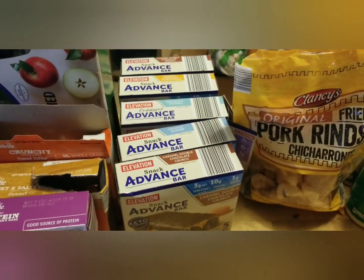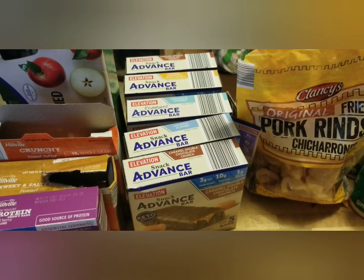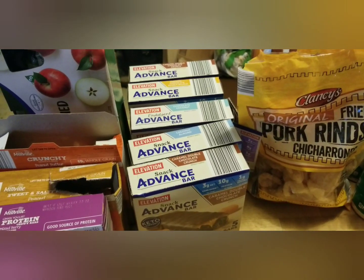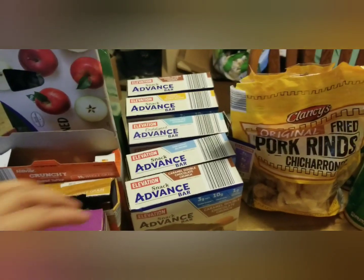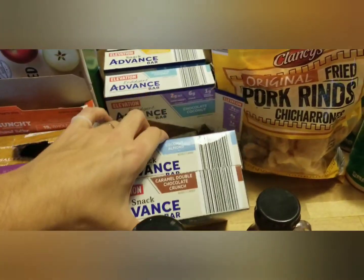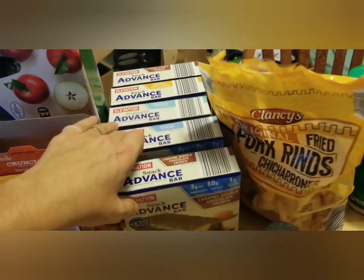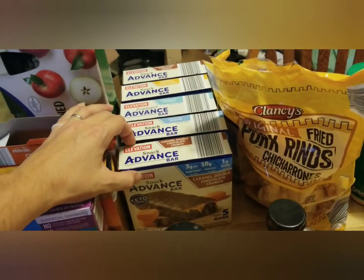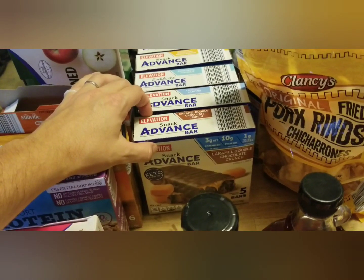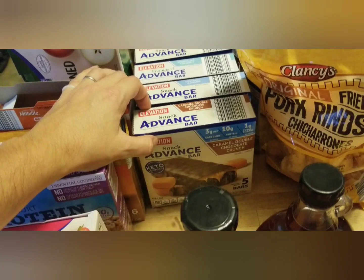I went hog wild on these. These are my favorite candy bar alternative, dessert alternative. They're these elevation bars. They all have just like 2 or 3 net carbs per bar. You got to watch, because some of the ingredients in them aren't great. I'm not saying these are an amazing healthy thing, but it's better than eating a Snickers bar.